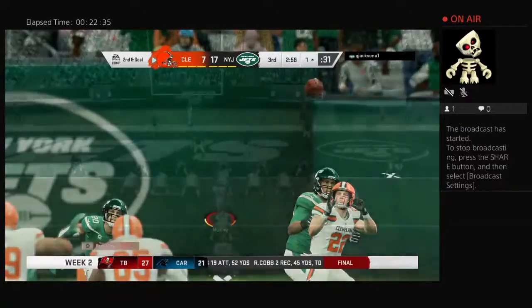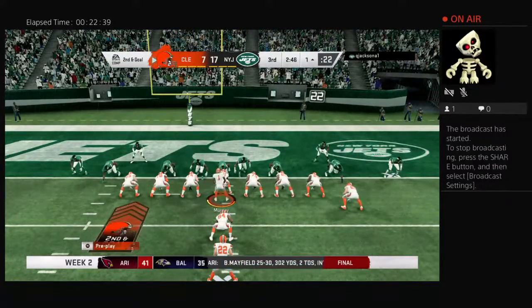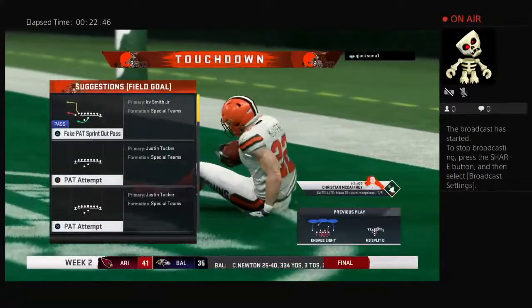They become just as critical to the passing attack as a lot of receivers and tight ends, because their ability to make people miss in the open field can really generate. And he takes this one in for a Browns score.